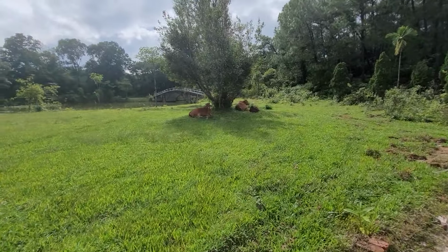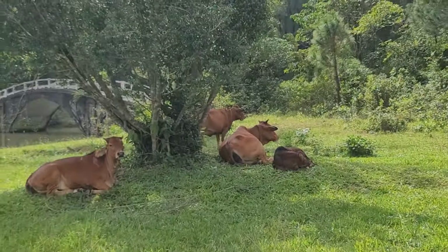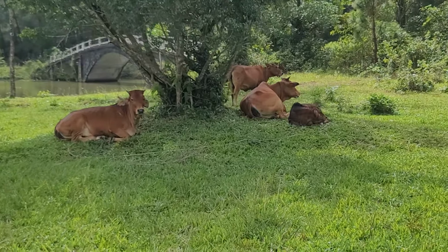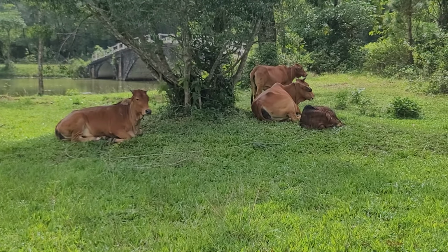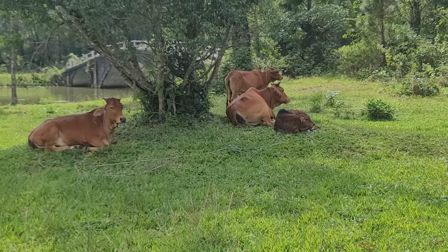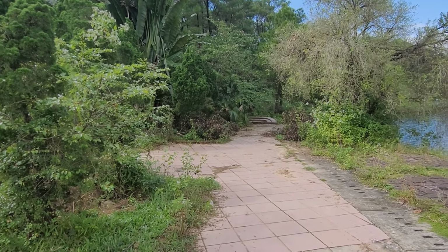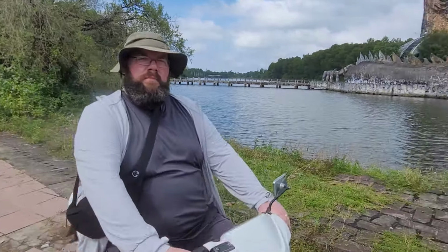Some cows just resting over here. Keeping cool in the shade. Hi, baby cows. You're real pretty. Hello. Or do you speak Vietnamese? Xin chào. Xin chào bò. I think it's bò. Bò? Are you a bò? I know, Mom. There's a helmet in here.